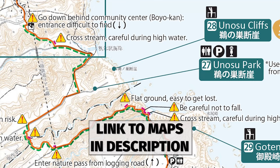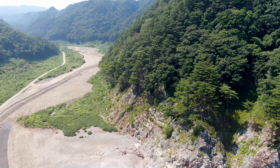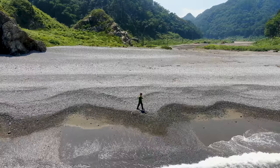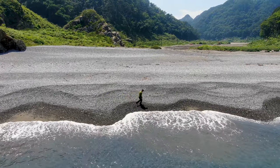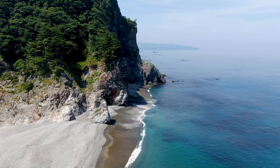How you find this place is if you're going from north to south, then right before the Unosu Cliffs observation deck, before you climb up the slope, or if you're going south to north, then right after the Unosu Cliffs observation deck, when you go down the slope, the trail will veer up the valley and into the mountains, but instead walk along this gravelly beach and you'll see a tunnel. The first tunnel has a little concrete framing. The other ones don't have any and are all hand carved.